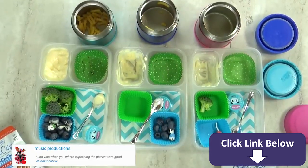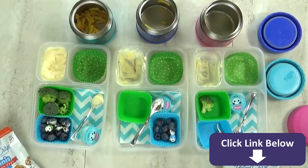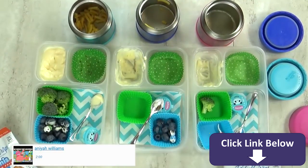What was your favorite part? The candy. You mean the cookie? Yeah. The Tim Tam? Yeah. Yeah, those are so good.